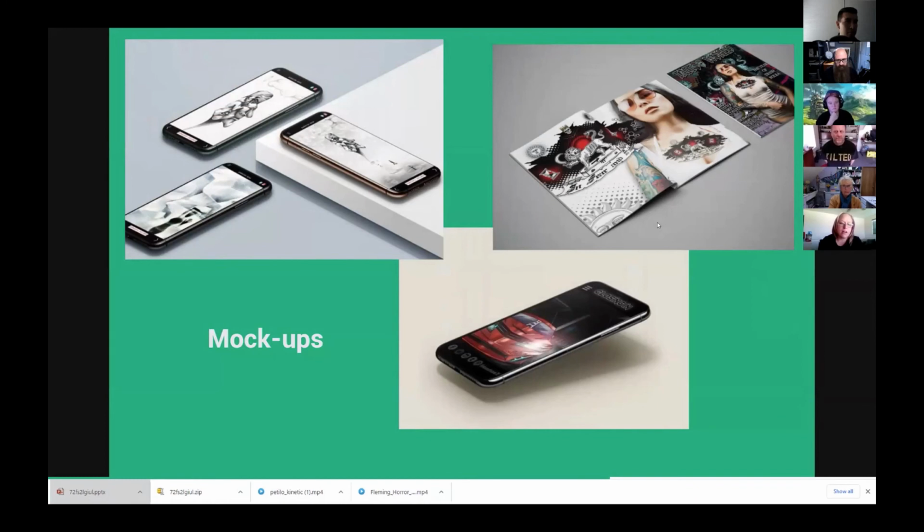We do mock-ups, so trying to take our designs and applying them into a better, more visually appealing representation of our style and who we are as designers to make it look more professional for our portfolios.